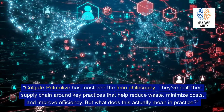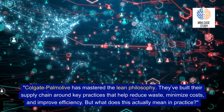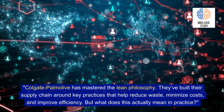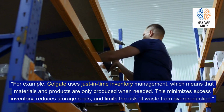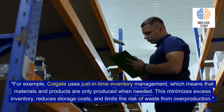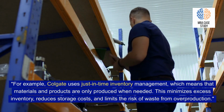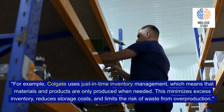Colgate Palmolive has mastered the lean philosophy. They've built their supply chain around key practices that help reduce waste, minimize costs, and improve efficiency. But what does this actually mean in practice? For example, Colgate uses just-in-time inventory management, which means that materials and products are only produced when needed. This minimizes excess inventory, reduces storage costs, and limits the risk of waste from overproduction.